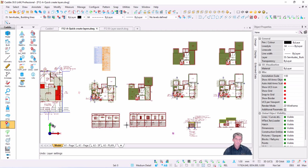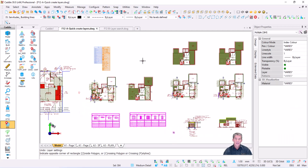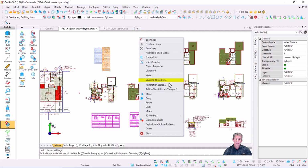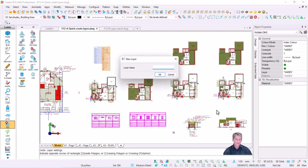Now you've got 2 options. Option 1 will be, as soon as you select an object or multiple objects and right click and go down to layering and display, you will see there's a new command added that's called quick create new layer. If I click on the command, I'm going to create one called schedule tables, and I'm going to say OK.